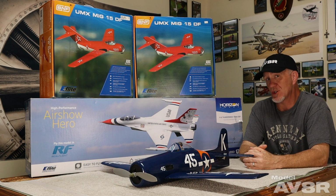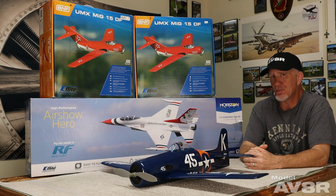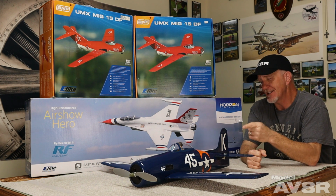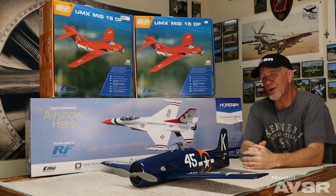And all the electronics work. I've checked them out. One of them is a little rougher than the other. Neither is perfect, but they're certainly good enough to have fun with, and I can't wait to try them out. And this is kind of special. Never expected to run across this.